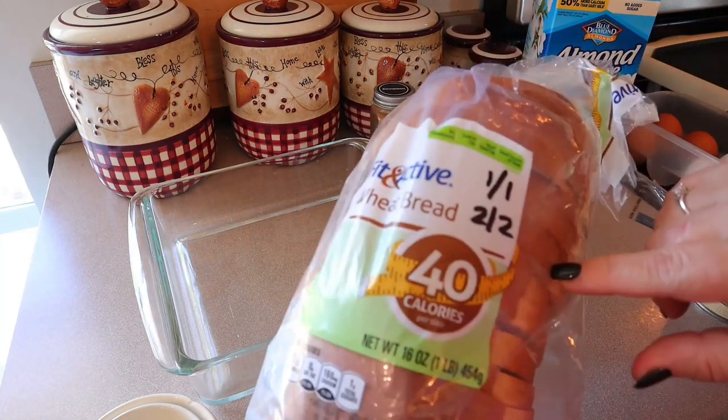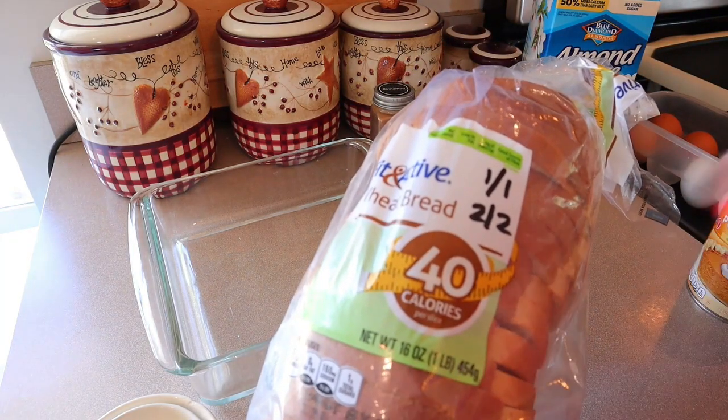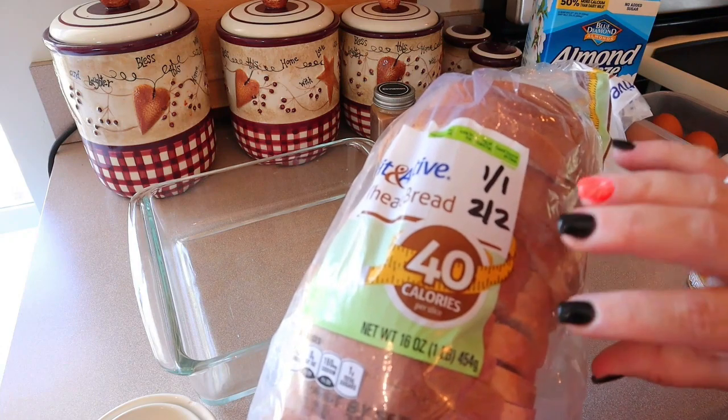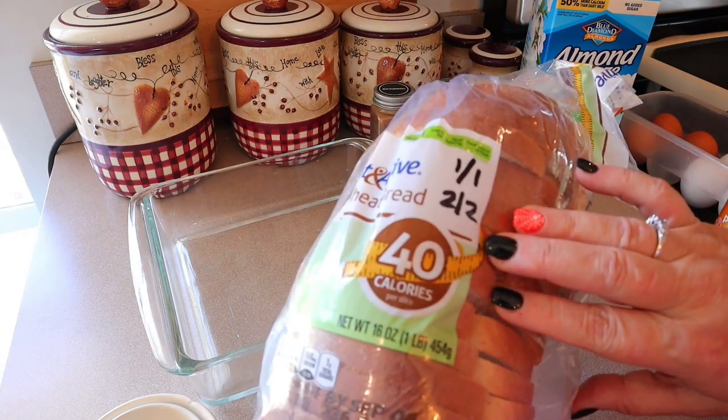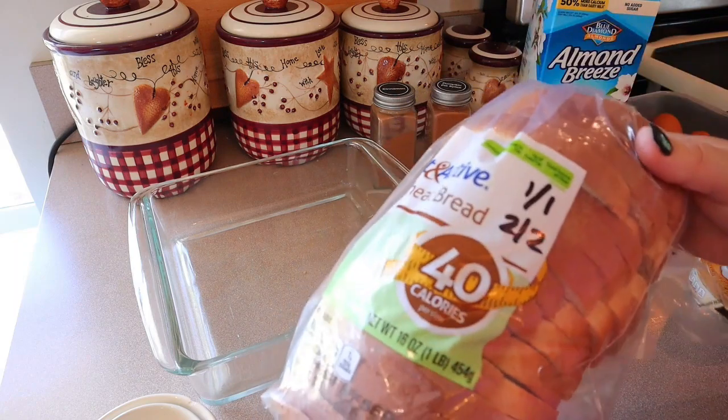So make sure that if you're using any other bread, account for any change. If you're not using a true 1 for 1, 2 for 2, then make sure to build that into your tracker to see what the points are.